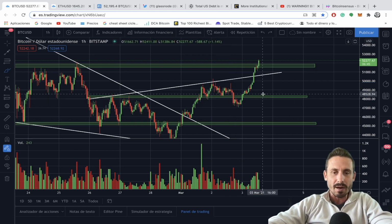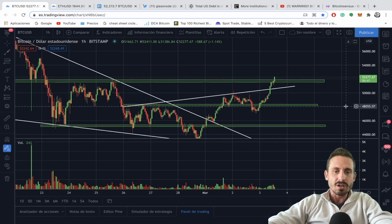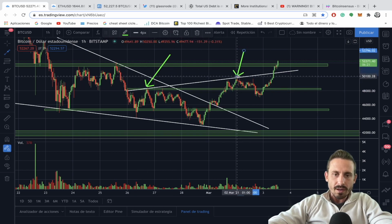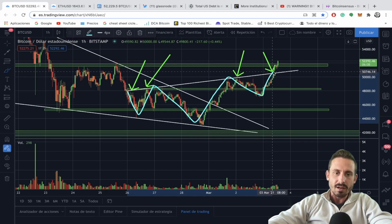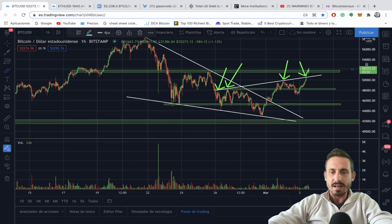It came straight back up again, but now it looks like we have done an inverse shoulder, head and shoulder pattern. As you can see here, we have a point there, also here. Also, we could say there was one there and also there. It does look like we formed a kind of inverse shoulder, head and shoulder pattern, if you can see it here on the chart. And this is extremely bullish, and especially breaking out from this descending wedge.